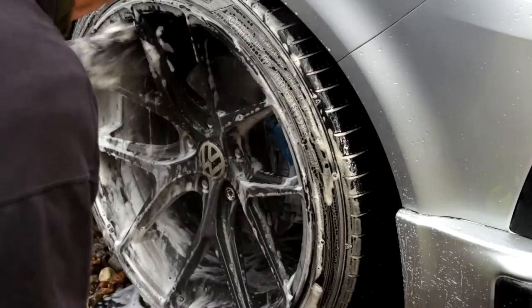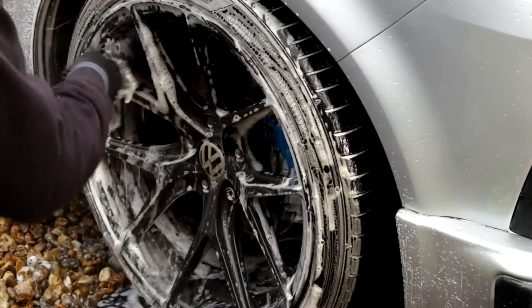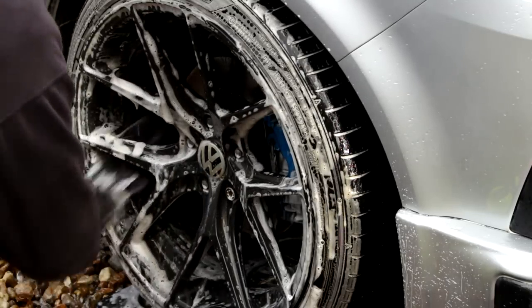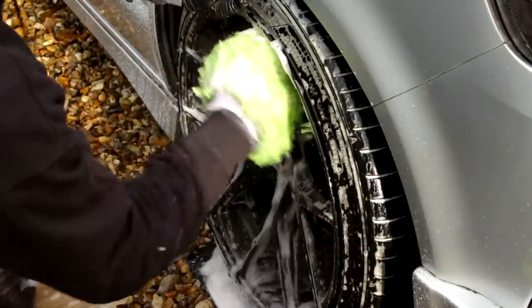And yes, that is steam. That is steam and my breath. Steam coming off my wheel bucket, because it is a blooming Baltic. It was when I did this. And follow it up with a wash mitt.